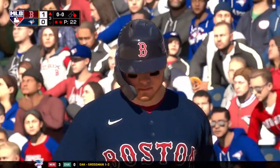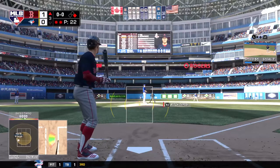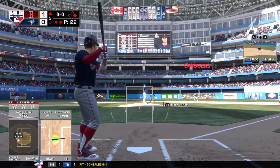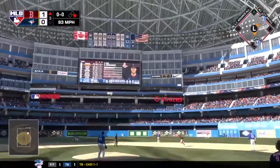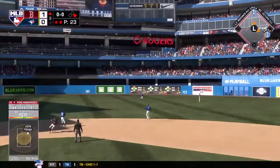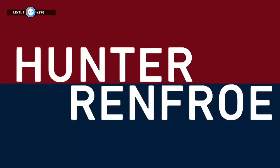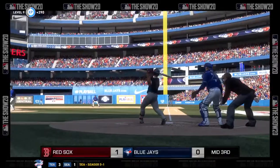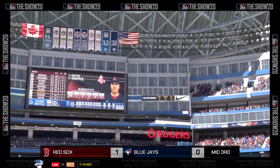The shortstop, Kike Hernandez, at the plate. He swings and sends it in the air to right center field. Springer on the run. He tracks it down, and that will end the inning. The Red Sox are on the board thanks to the solo home run. After 2.5 innings, it's 1-0 Boston.